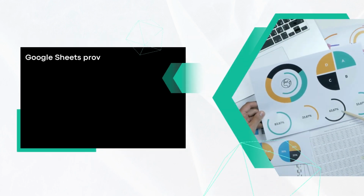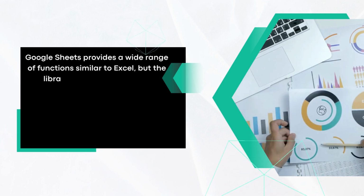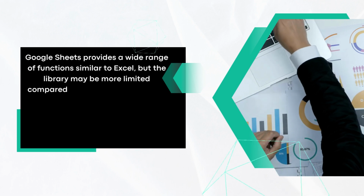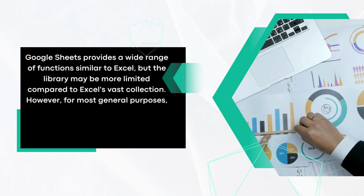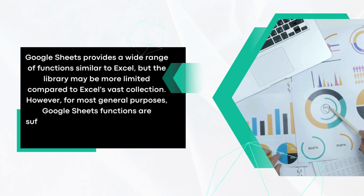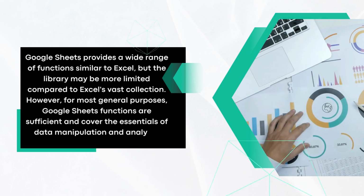Google Sheets. Google Sheets provides a wide range of functions similar to Excel, but the library may be more limited compared to Excel's vast collection. However, for most general purposes, Google Sheets functions are sufficient and cover the essentials of data manipulation and analysis.